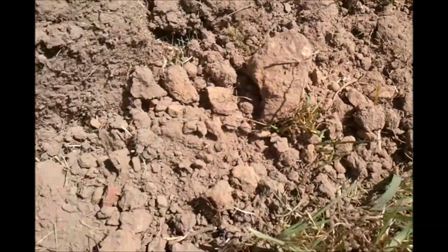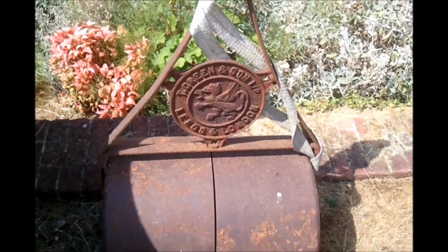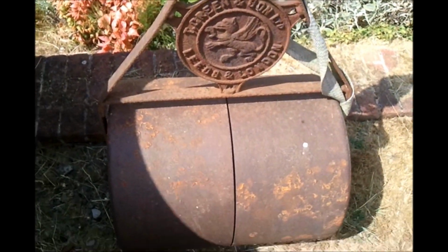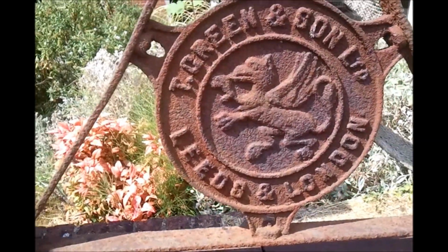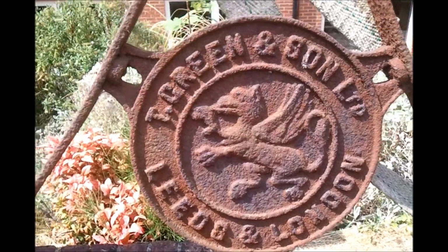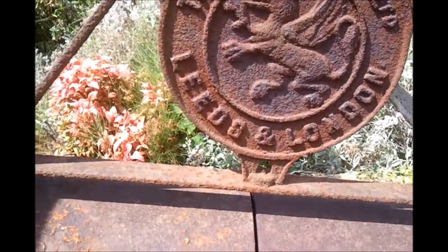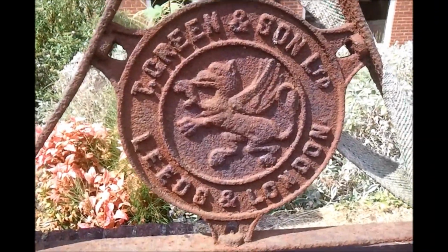A pound's a pound. In a previous video, I showed you a big garden roller. This one's only about half the size of that one. You still wouldn't want that on your foot, would you? Eh? There's my foot, size 12. What does it say? It says, T. Green and Son, Leeds and London. And it's got like a Welsh dragon in the middle, hasn't it? Yeah, nice bit of kit there. Cool, but it's heavy. Can go further and see what it's got.